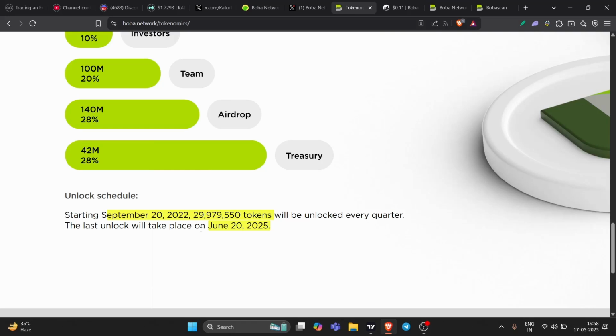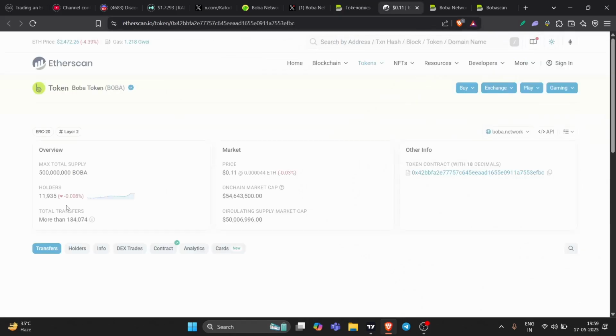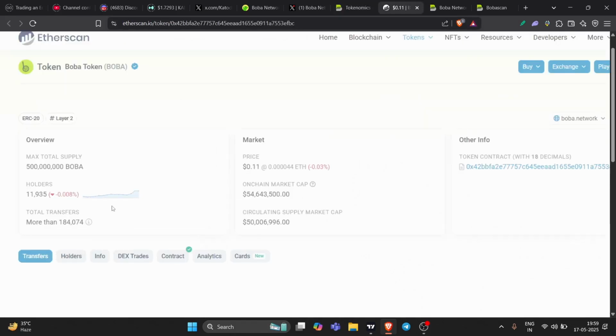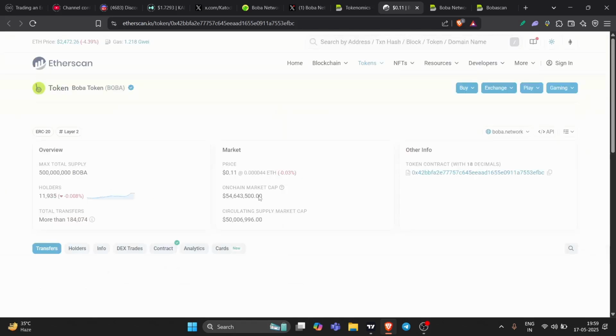So I told you this is not a new project, it is an old project. You can see here September 20th, 2022, 29 million tokens will be unlocked every quarter. The last unlock will be June 20th, 2025, which is like next month only. That might be the reason people are quite interested in this token, and that is the reason people have now started buying it. You can see the holders are 11,935, and if you zoom in, you can see the holders are increasing every other day. You can see the rise. That is the reason why people are bullish, because the supply is now permanent. 500 million tokens, airdrop is done, no chance of rug pull.